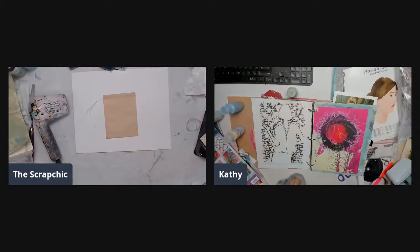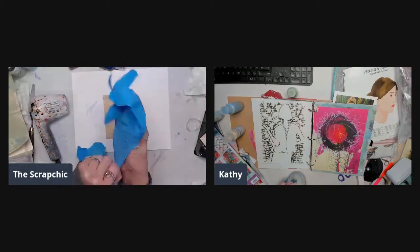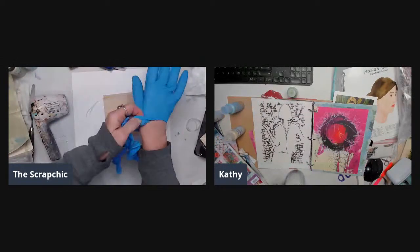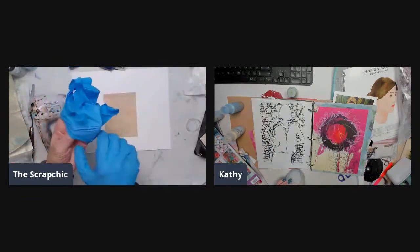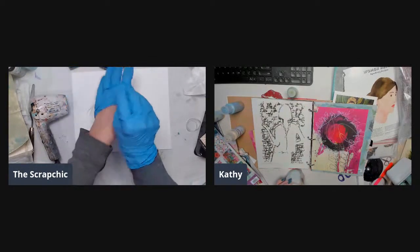Been there, done that a million trillion times with alcohol inks. So let me put my gloves on. Dude, I feel like a surgeon putting on my gloves. Don't be nervous. I know what I'm doing.